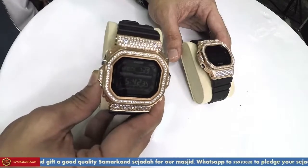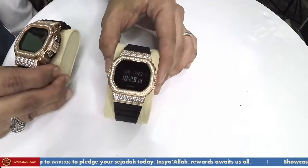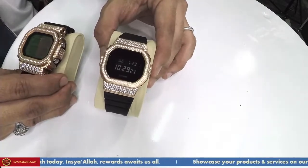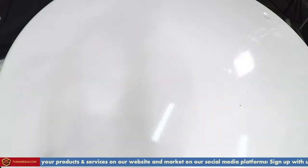The men's one is $318 and the ladies' one is at $248. I will go to the last two, I am sorry. After that, we will talk more, me and you.